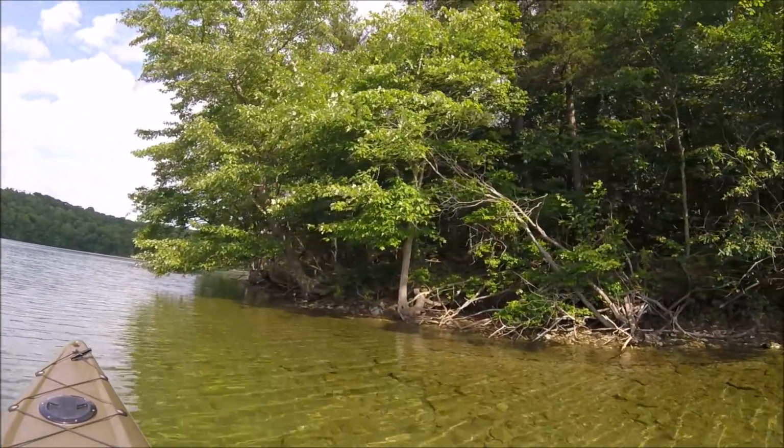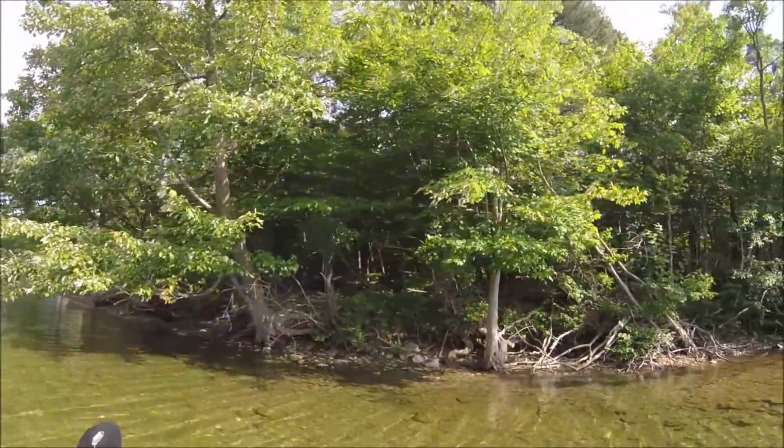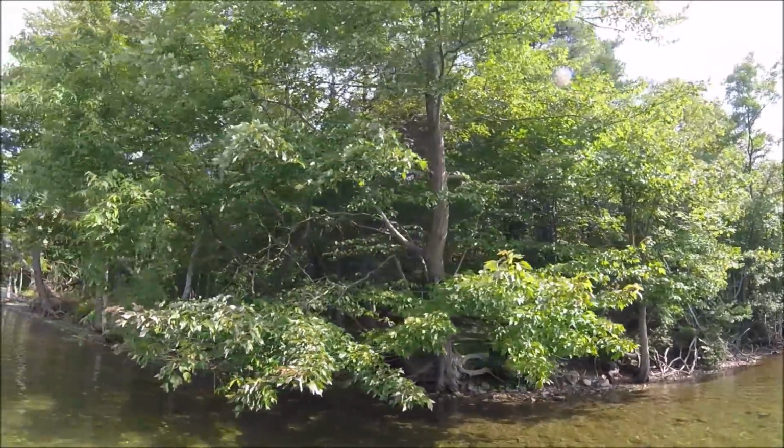So, alright, there's an endless parade of them. I could keep videoing on and on and on, and we're just going to keep seeing more and more and more of them. Just heard what sounded like some deer crashing through the woods up there.